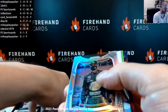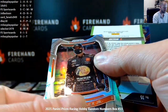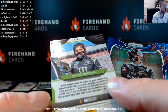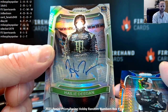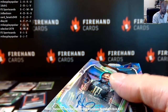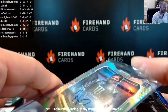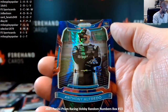Last autograph is going to be right here. We got a silver of Martin Truex Jr. Haley Deegan autograph. Two spot for 1/1. It's the silver base autograph of Haley Deegan, card 35 in the set. Five spot, Card Fanatic. Congrats on your hit. Blue hyper of Anthony Alfredo.